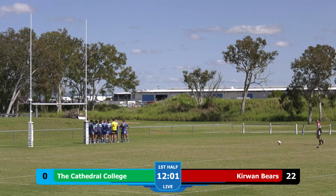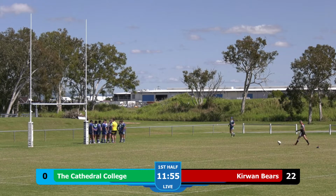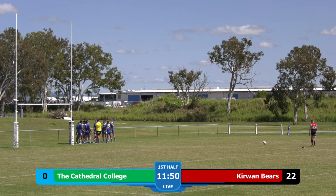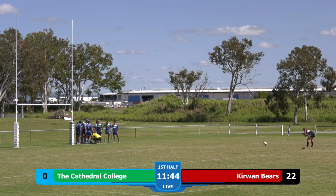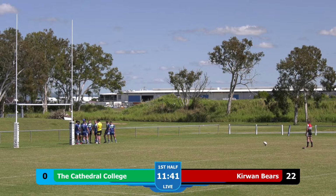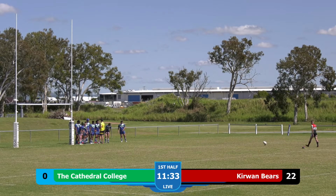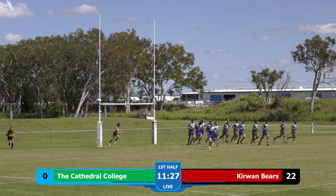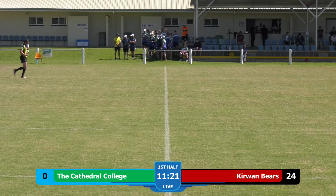Young 5'8" Harley Taylor sets himself up for a relatively easy conversion. He's slotted the first 3, and I've no doubt that he'll just throw this over. I saw this kid out before the start of the game, Creepy, and he was touching the ground where he thinks his kicks were going to land. He'd done a lot of homework on the football field before he started playing, so he's been coached properly, and as he converts his 4th goal for this afternoon, the Kirwan Bears go to a 24-0 lead over TCC.